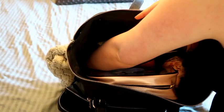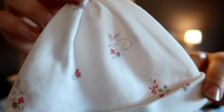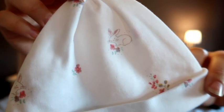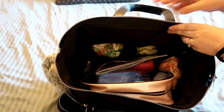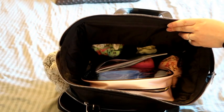And the last thing, well, next to last thing, also has bunnies on it. Bunnies and flowers. So you can probably see the theme both in colors and in the bunny theme.